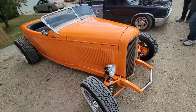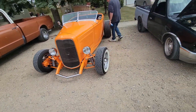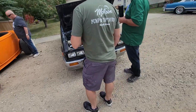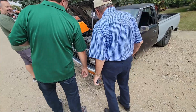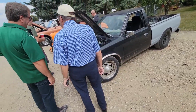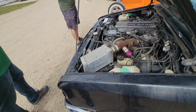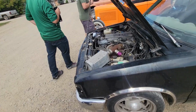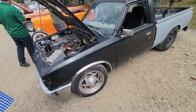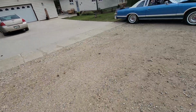Didn't expect to see something like this here. Ooh. Is that your hot rod? This is nice too. A turbo one here. Here it is. You know, that's nice. Yeah, that one will haul. A 3-liter Nissan turbo. That thing's sweet.